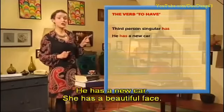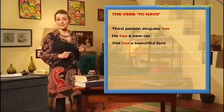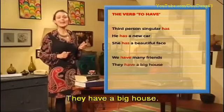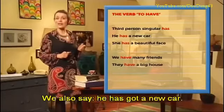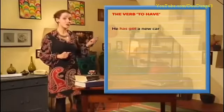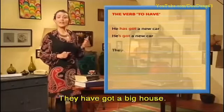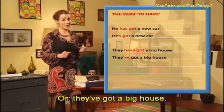He has a new car. She has a beautiful face. We have many friends. They have a big house. We also say, he has got a new car, or he's got a new car. They have got a big house, or they've got a big house.